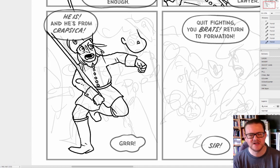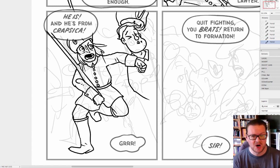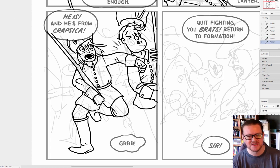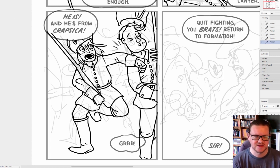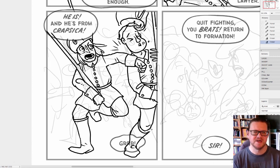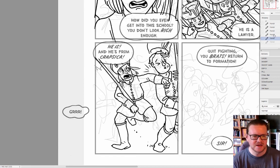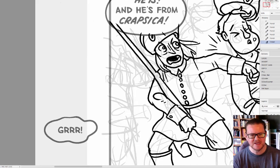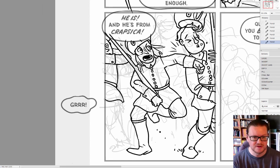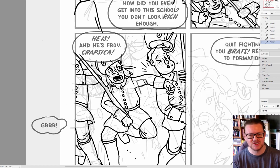It's fun to go from those super rigid formation marches to just pure chaos, and he's punching him. This student next to him, I don't know if I did this on purpose or subconsciously, but he sort of looks a little bit like Popeye getting punched in the face. But yeah, there he is. See, I'm also always tweaking the dialogue to make it fit better. In my script, I had written grr there. But in the drawing, it's so much more fun to have the action already happening.